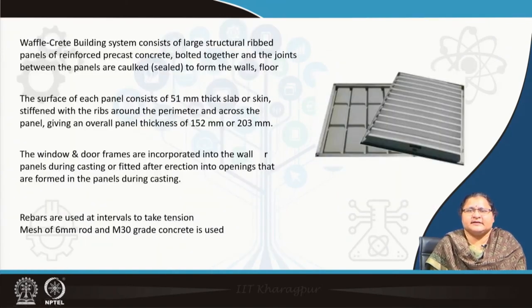Wafflecrete is another unit which you can use as a replacement. These are ribbed panels, reinforcement is inside them, and you can actually use these similar to the panels. Some dimensions are given here for reference. These have rebars at an interval to take tension, and they are corrugated kind of wall members. Usually M30 grade concrete is used for casting these.